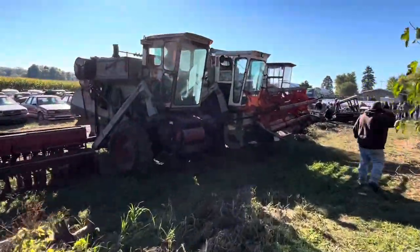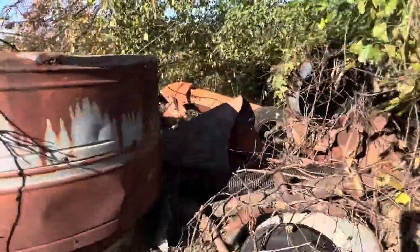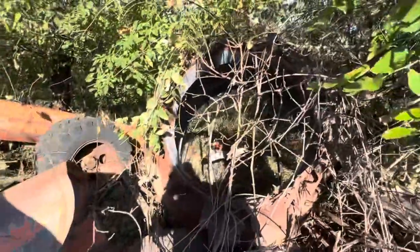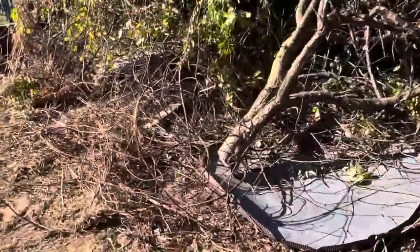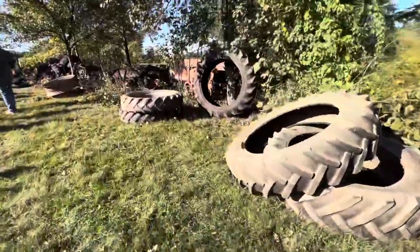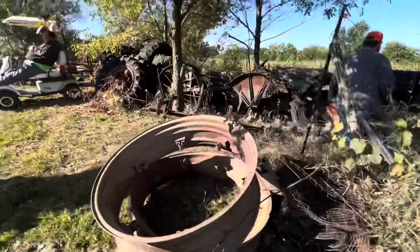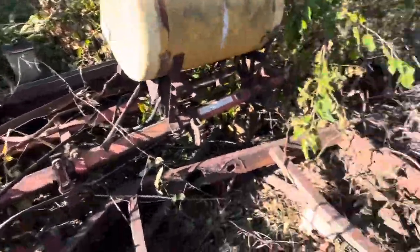They have 6 Gleaner combines. Some are in the woods, some have been drug out. Bunch of junk and a bunch of good stuff too, but there's an elevator off a corn picker and a snout. Some other parts in there. I guess I'll see what it goes for. See if I can get it bought. But a lot of junk here, and I'll see if I can get anything bought today.